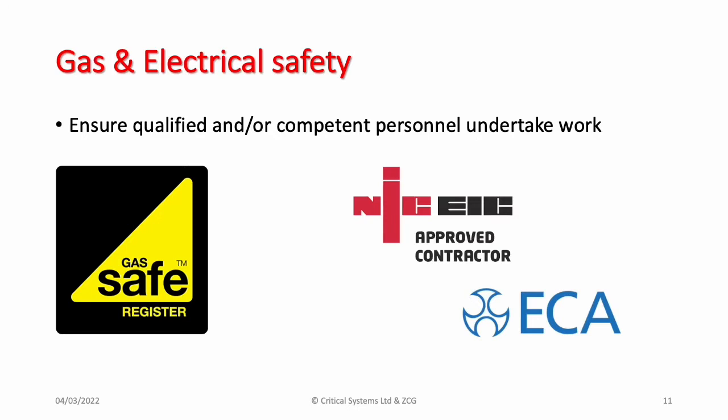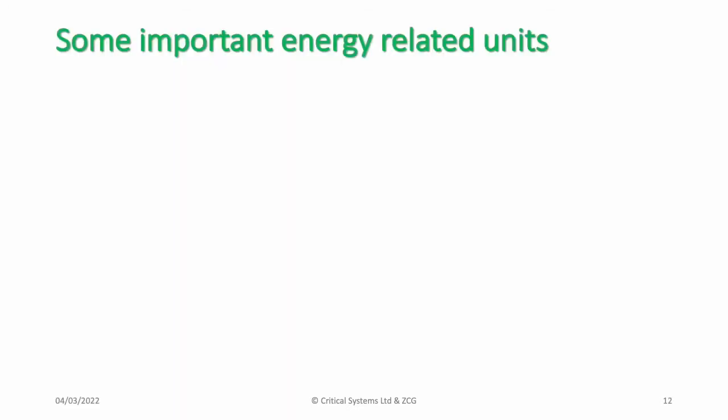So let's move into the meat of the presentation, some important energy related units, and these are important to understand maybe some things to do with your installation, your heating installation, or the bills you receive from your energy company.